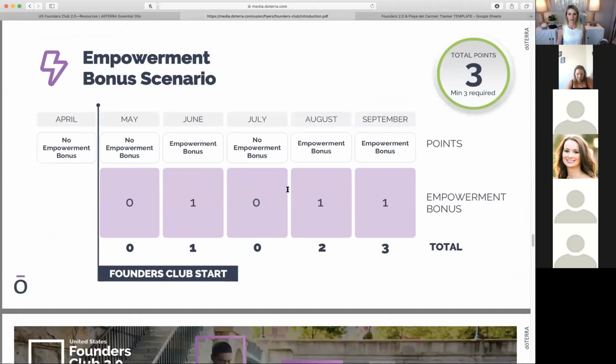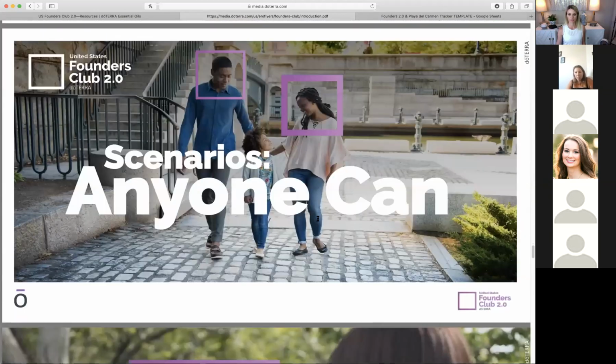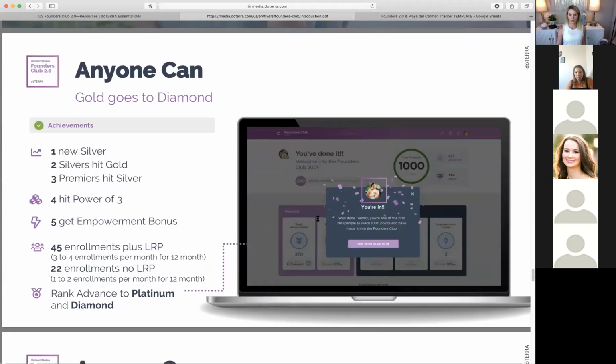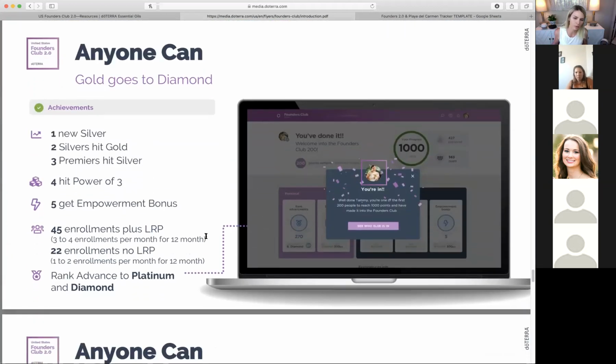All right. This just gives you a little bit of a scenario. So really, anyone can achieve this. And I love that they broke this down like this, because this shows you, oh, I'm a brand new silver, how am I going to do this? I'm not a presidential like Keely, or I'm not a diamond like Tracy. People fall into these comparison modes, but truly, anyone can achieve becoming a founder.